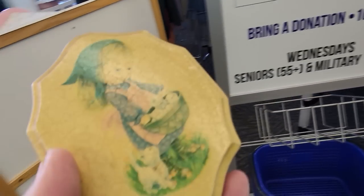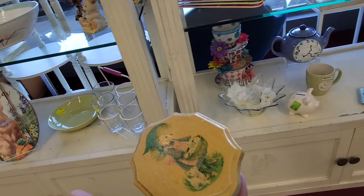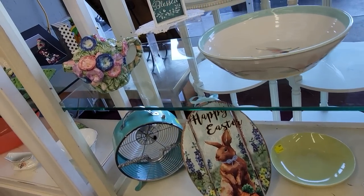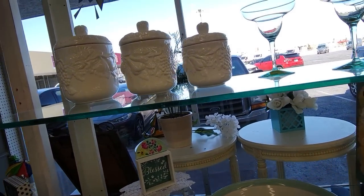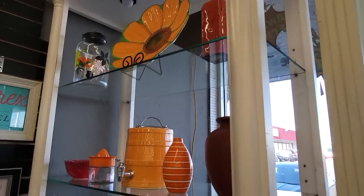So at some point, everything becomes a great price. Even if it started off a little high, it gets down to the right price. So that way we kind of correct anything that may have gotten priced too high in the store.